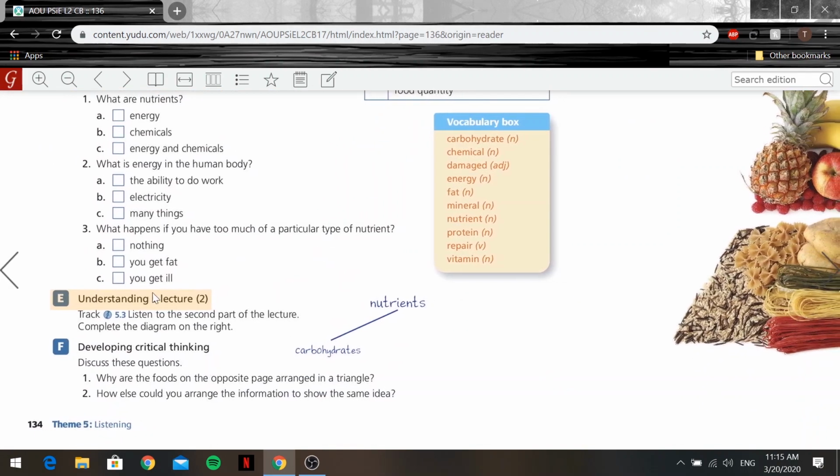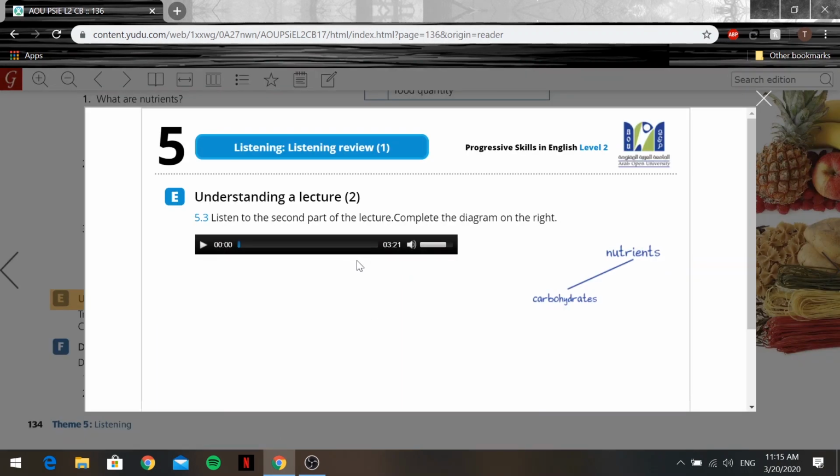Here we have exercise E, understanding a lecture 2. I'm guessing we're going to listen. Yep. Okay, so listen to the second part of the lecture and complete the diagram on the right. Right, so this one's quite long, so I want you guys to pause whenever you have to. I won't, personally, but I want you to pause the video if you're having trouble listening or visualizing the diagram. Just complete the diagram as you're moving, okay? Don't wait for it to be over because you might forget some important details. So think of it as, you know, you're in class and you're taking notes, okay? So here we go. Track 5.3.